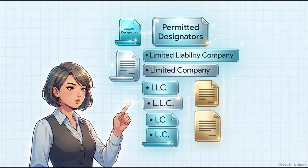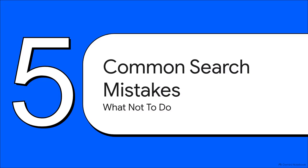You can't use words like corporation or Inc. if you're forming an LLC. It's just not allowed. Honestly, most founders just go with the standard LLC because it's clean, it's easy to remember, and it's 100% compliant.